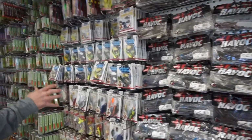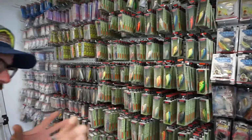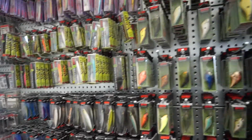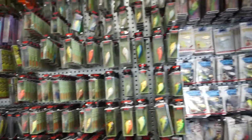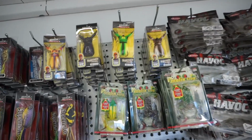Plastics, spinner baits, crankbaits, and last but not least, my hooks and my weights over there. Beautiful. Man, look at all these baits. You got everything you will ever need on this wall. Look at this. Whoa, what the heck is that up there?